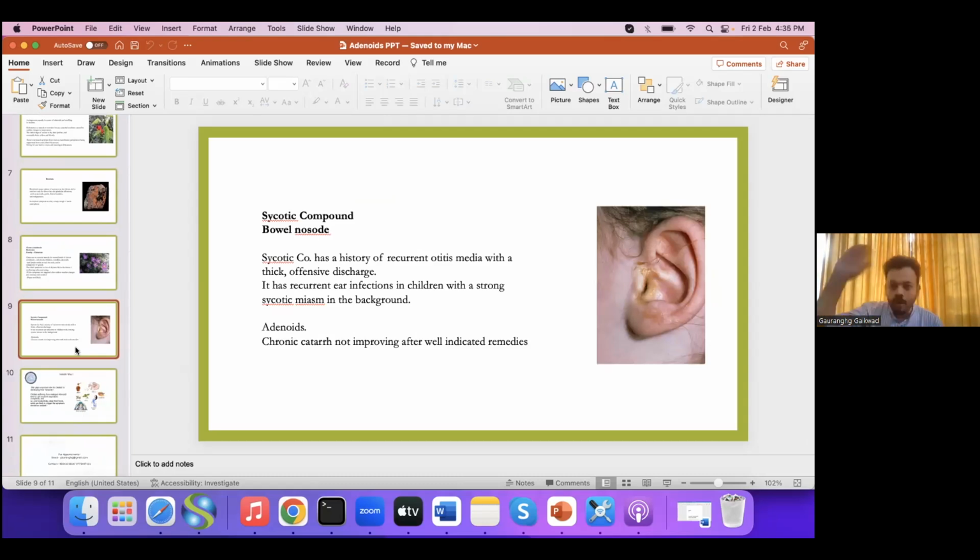I can go on for the next 6 hours talking about different remedies. But the idea is to individualize the case and prescribe a deeper remedy. My idea in telling you about these remedies is also to explain how in homeopathy we have so many remedies and we individualize the case.